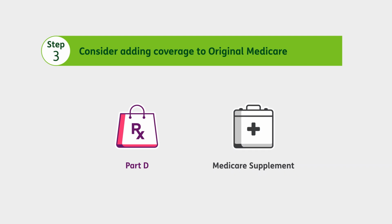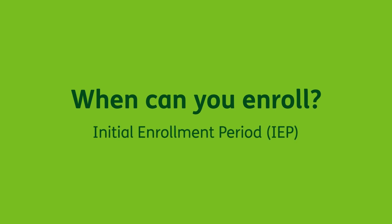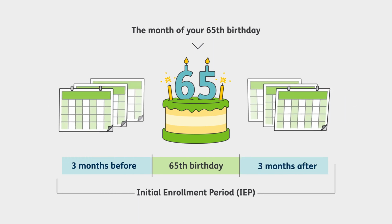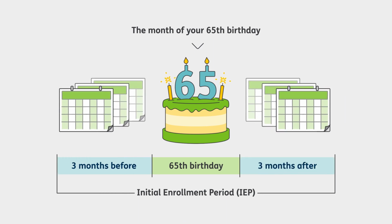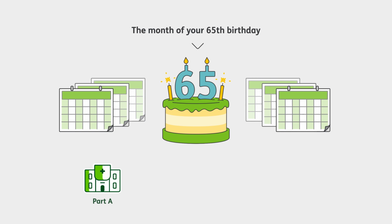Now that you know what Medicare is, let's cover when you can enroll. You may have a few opportunities throughout the year. The first is your initial enrollment period, or IEP. This date is a little different for everyone because it depends on when you turn 65. If you're enrolling in Medicare for the first time, you can enroll up to 3 months before and 3 months after your 65th birthday month. During this time, you may enroll in Part A, Part B, or both. You may also choose to enroll in Part C or Part D.